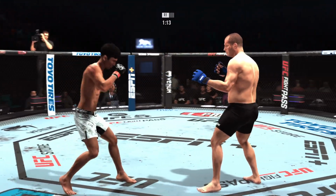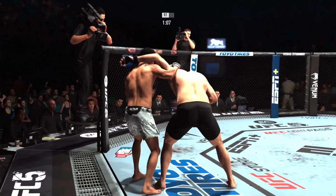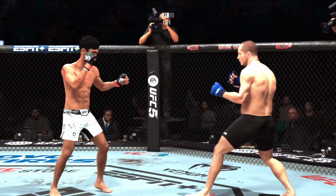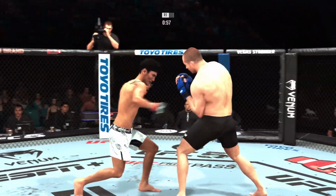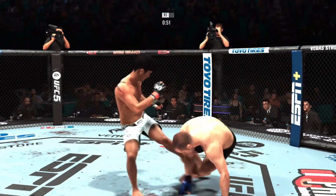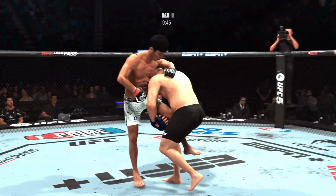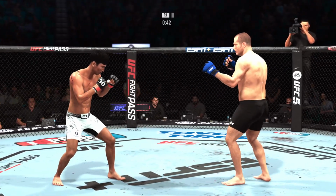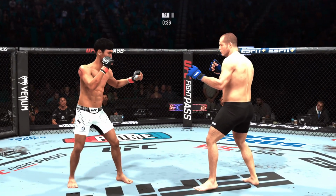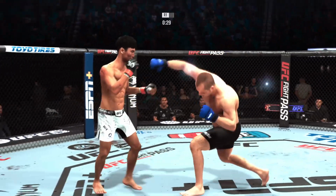Now going upstairs with the left hook. Nice. Nicely done. Just out of range with that left hook. Beautiful body kick. Just missed with that right hand. Oh, nice takedown defense. Lands to the body there. Nice land with that punch, clearly taking advantage of his big edge in reach.